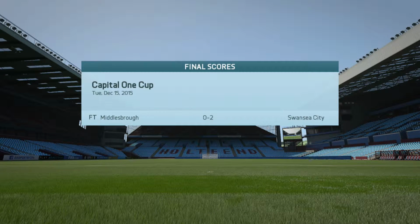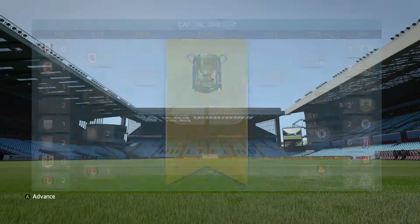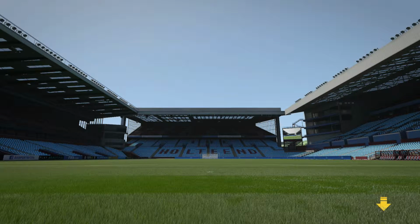You see Swansea also advancing. So who else have we got? The other two ties still to be played, but you would imagine it'll be Chelsea and City getting through. So really it's only the big boys left in that competition now.